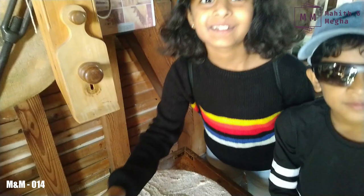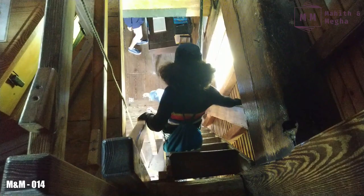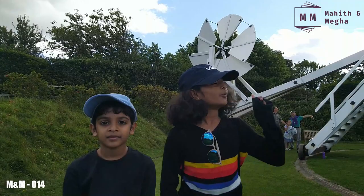But that's a big one at the top. Look at this amazing technology. This identifies the direction of the wind, turning the windmill into the direction where the wind is facing.